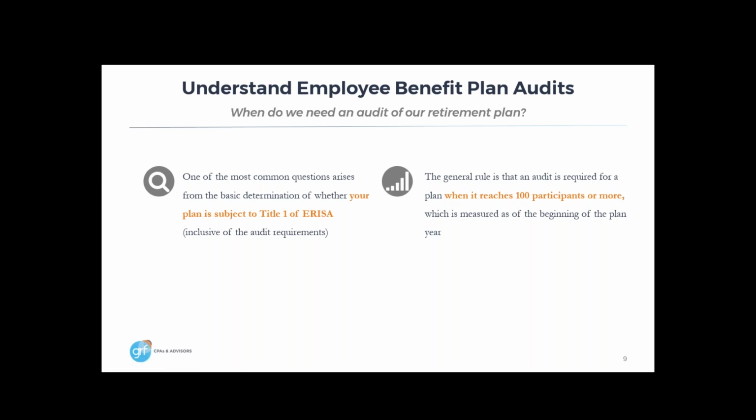These regs are enforced by the Department of Labor as well as the IRS. And Title I is the specific section that addresses benefit plans. So the general rule is that when your plan reaches 100 participants or more, as of the beginning of the plan year, you would then be required to have an audit.